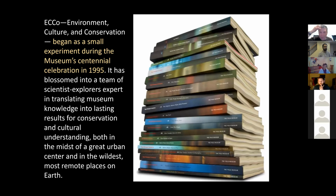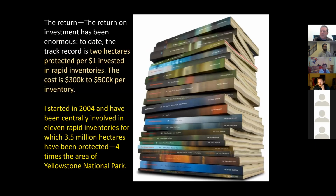And those books are written in 1 week, following an inventory, which lasts about 4 to 5 weeks. We spend a bunch of time in the field, like 3 or 4 weeks, a week writing it up and discussing the results. And then everybody goes home and shows you that process. But return on the investment has been enormous.